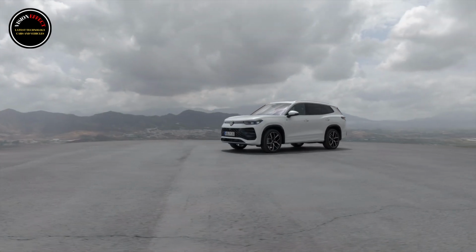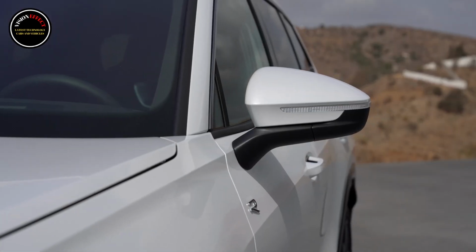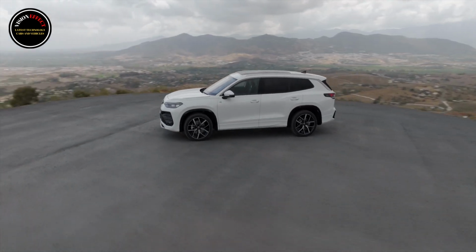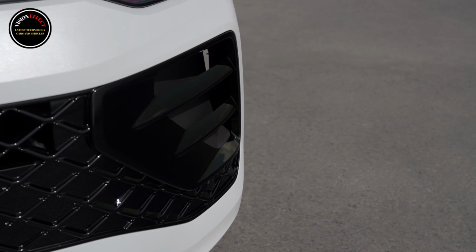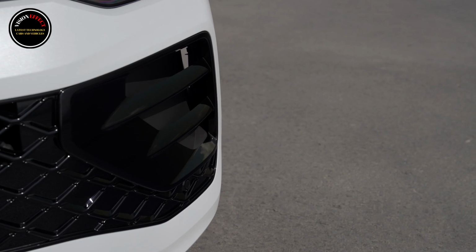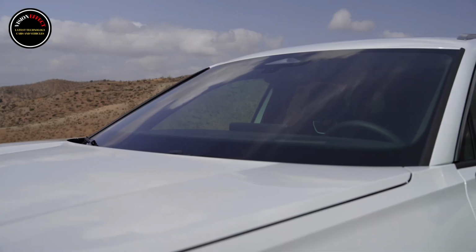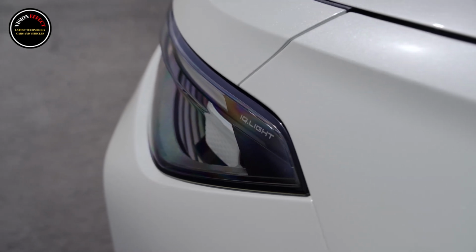Fold the second row and the volume jumps to 73.8 cubic feet, 2,090 liters, for the two-row model and to 67.2 cubic feet, 1,905 liters, for the three-row configuration. Go for the hybrid version and those numbers will be lower because the battery pack takes up space, 24.9 cubic feet, 705 liters, with the rear seats up and 67.6 cubic feet, 1,915 liters, after folding them. It's worth noting the electrified Tayron will be sold strictly with 2 rows of seats.